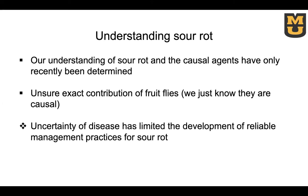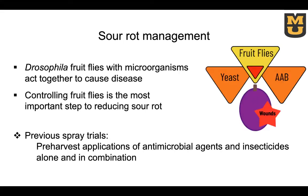Our understanding of sour rot and the causal agents have only recently been determined. We are unsure of the exact contribution of the fruit flies. We just kind of know that they are causal for this disease. And the uncertainty of the disease has limited the development of reliable management practices for sour rot. So Drosophila fruit flies with the microorganisms, they act together to cause disease. And controlling the fruit flies is the most important step in reducing sour rot when we have fruit flies, yeast, acetic acid bacteria, and also wound sites on the grapes.